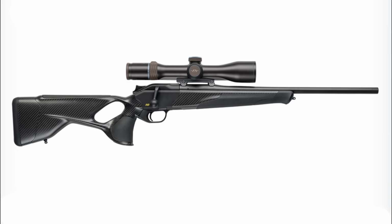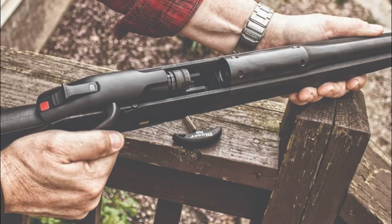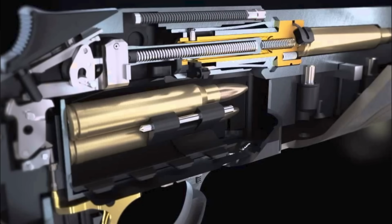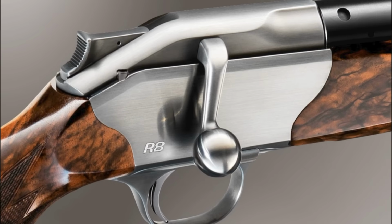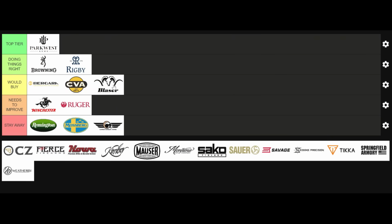I've shot several R8s, and I've never personally had an issue with them, but I have friends that own R8s, and they have constant issues. I also know several PHs in Africa that were given Blaser R8s for free, and they hate them. Unfortunately, the R8 is prone to reliability issues if they get really dirty. The R8 is also prone to user-induced function issues in stressful moments. The decocking safety design on it is really hard to use under stress for a lot of people. And if that bolt isn't cycled perfectly, you'll get misfires. PHs will candidly tell you that they see these issues with Blasers all the time. So, Blaser, you need to improve.